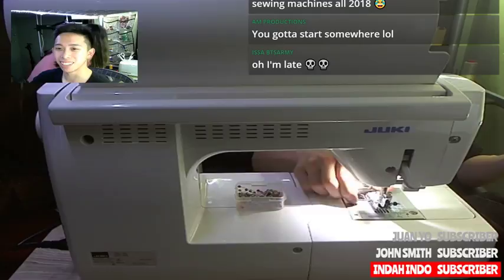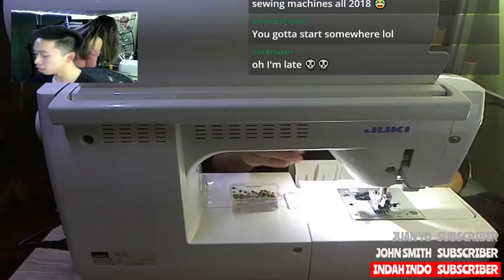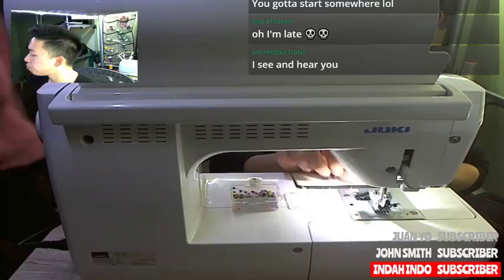I don't see your black thread. I have my black thread here. Okay. Awesome. Thought I lost it. I have part of it here, so I gotta just find the other one.